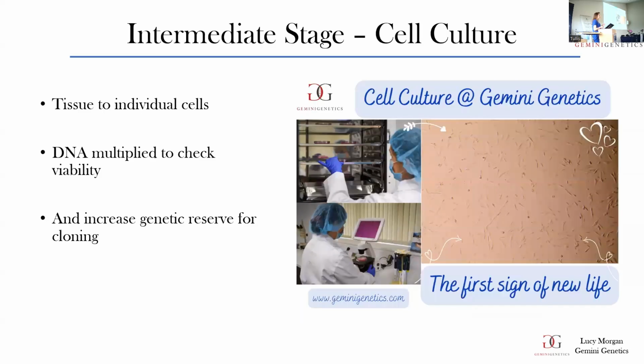So an intermediate stage, so we start off by preserving the DNA so that it's not going to degrade, and then we need to multiply up that DNA. So we want to only take a small skin sample from an animal. So by multiplying it up, it means we don't need to take a vast skin sample, but also to be able to create new life from a skin sample, we need that DNA to be capable of regenerating. It's got to be able to replicate and so on. So we do that via the cell culture. And I can show you the CO2 incubators and show you a live cell culture that we've got going at the moment.